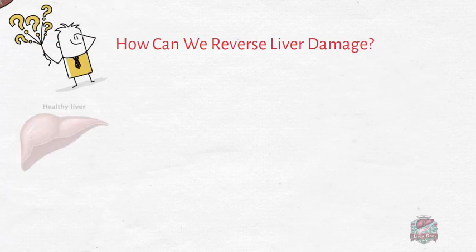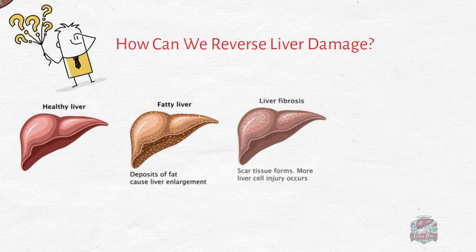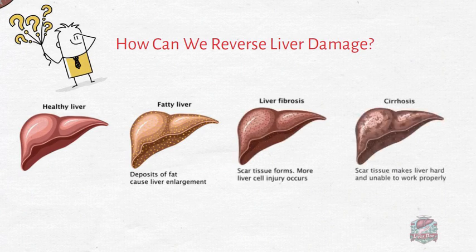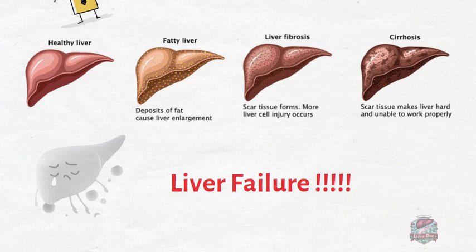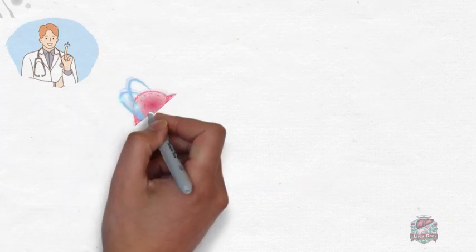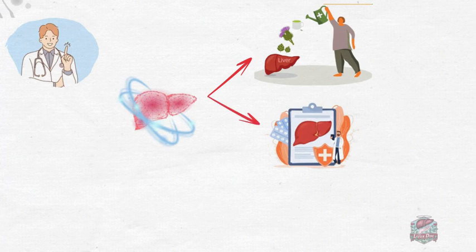How can we reverse liver damage? Liver damage occurs in 4 stages. At first, excess fat builds up in the liver cells, leading to inflammation and the development of scar tissue called fibrosis. If not stopped at this stage, it can lead to permanent scarring of the liver, also known as cirrhosis, which is the most dangerous stage and results in liver failure. Fortunately, the liver has the ability to completely heal and regenerate itself with proper diet and other remedies.